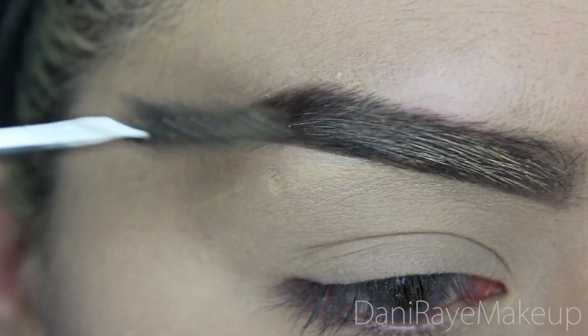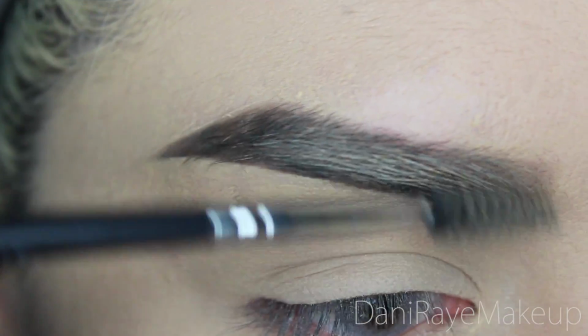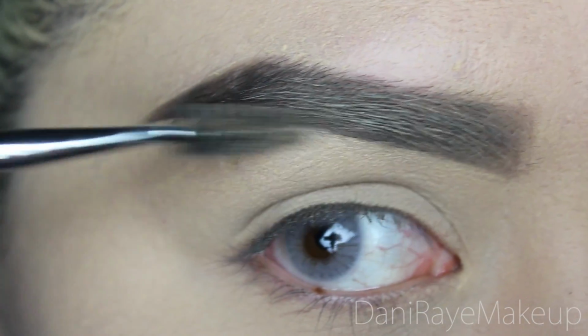Hey guys, so this next part is not too crazy or elaborate, but I thought it was a pretty cool technique. Lately when I've been having my silver hair, sometimes I think once I've done my eyebrows they're a little too dark, so how I've been lightening them up a little bit is taking my Fit Me concealer.